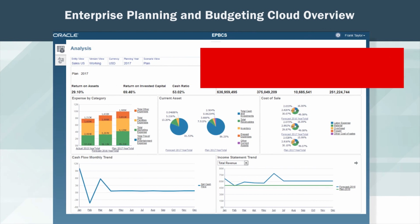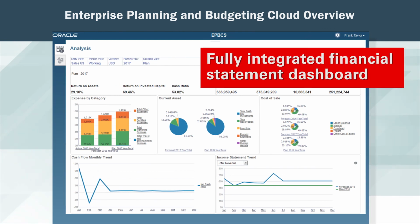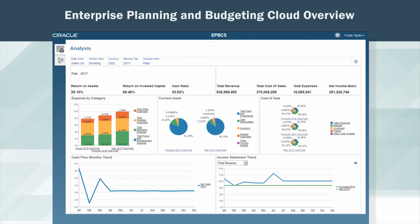Here we can see the fully integrated financial statement dashboard, pulling all of the information from the 4 sub-processes. We also have nice dashboards of our income statement, balance sheet, and cash flow, and key related KPIs. This is all configurable, and we can add our own custom metrics and visualizations. For cash flow, both indirect and direct cash flow methods are supported.